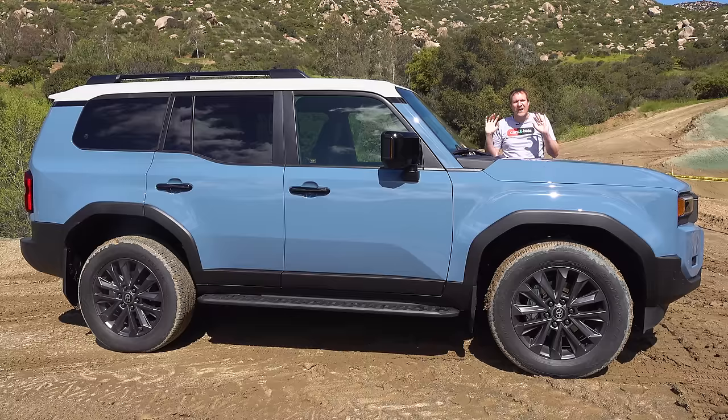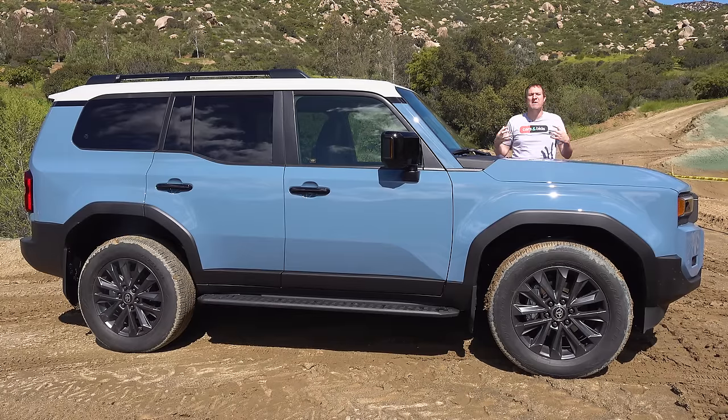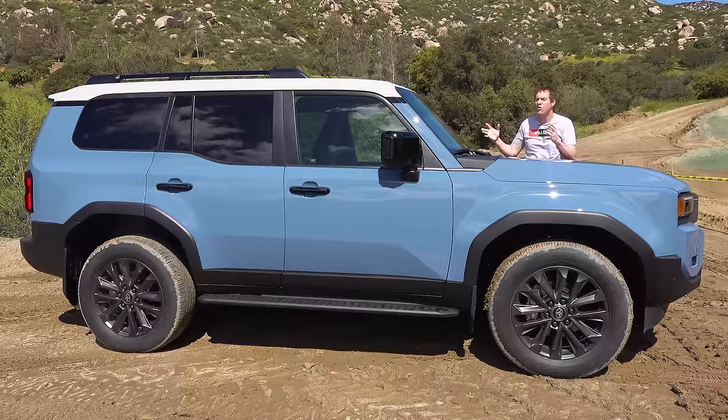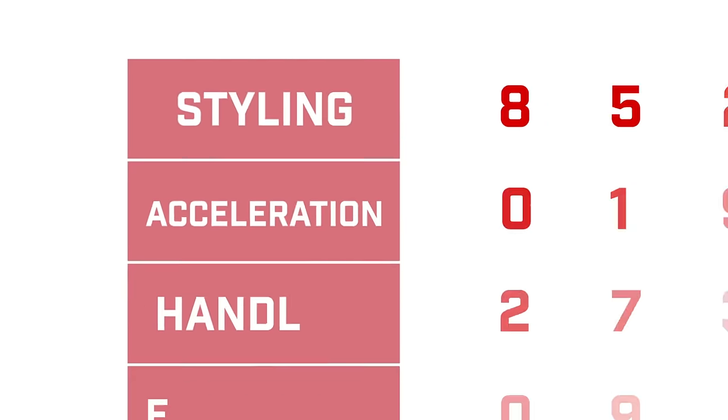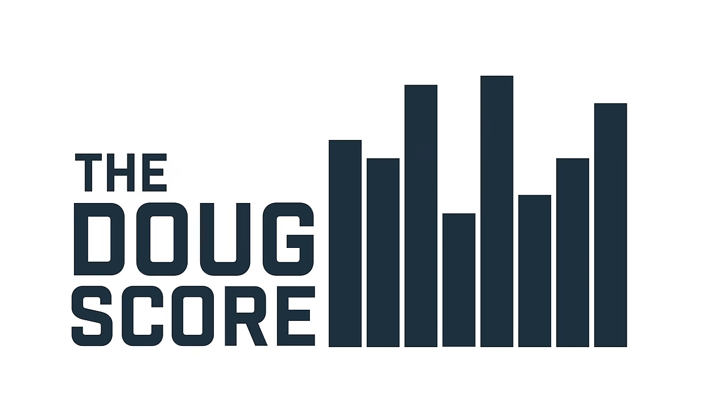Frankly, this is a fantastic truck with some excellent benefits, and I'm absolutely thrilled they brought back the Land Cruiser name. Frankly, I still miss the big boy, the giant 300 series Land Cruiser that Toyota sells globally, but this is a fantastic revival of the Land Cruiser brand here in the United States. And now it's time to give the new Land Cruiser a DougScore.